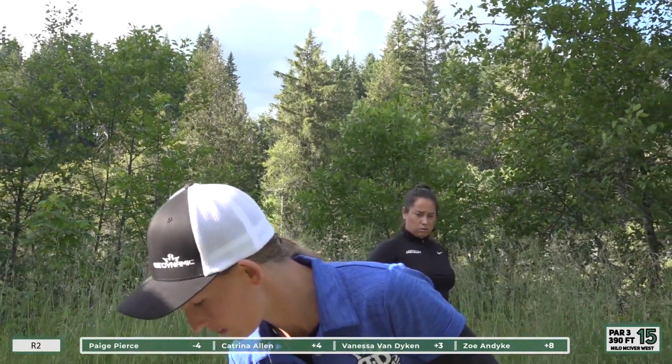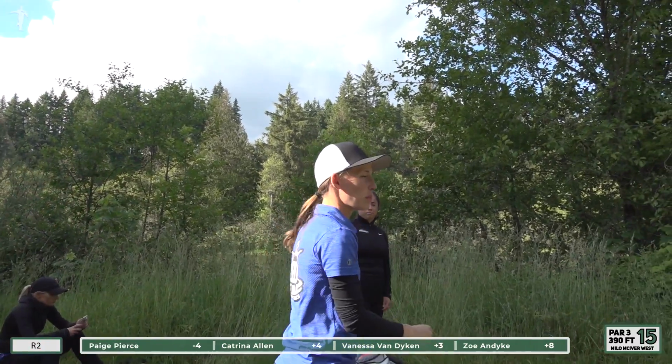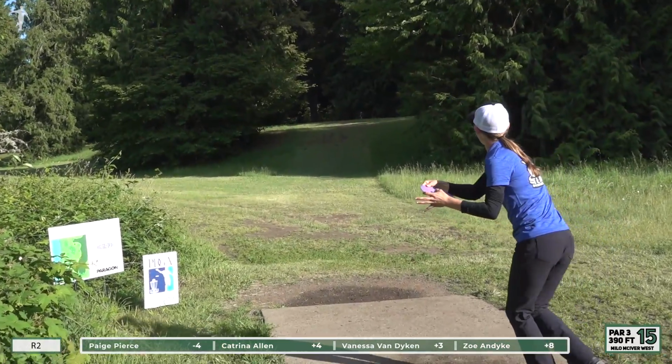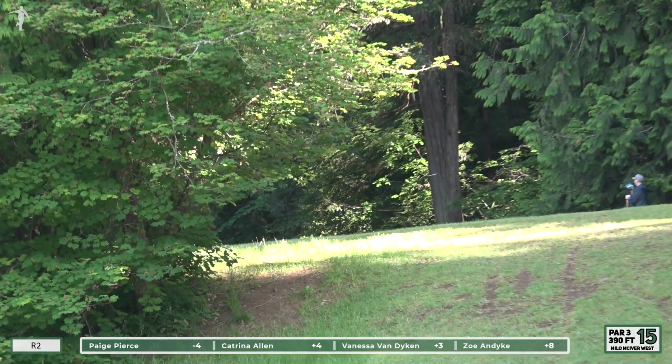Paige and I are talking about, I'm glad you're throwing this one because you need that full skip. Yeah. Just skip into the... Oh, we got a thumbs up. Okay. Disc choice here. We're gonna want overstable, little hyzer angle, and to aggressively play the shot like Paige and I were talking about, just inside of that big tree.